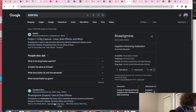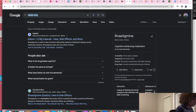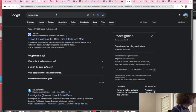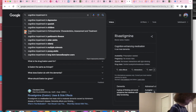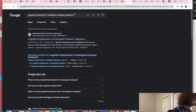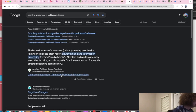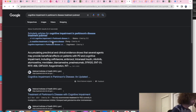Yeah, so I'm looking up, I was doing some more digging about this other drug, the one for the cognitive impairment in Parkinson's and Huntington's disease. So I was looking up cognitive impairment in Huntington's disease. My keyboard's not working. Okay, weird. So I'm looking up treatment of Parkinson's. That was actually the right one.